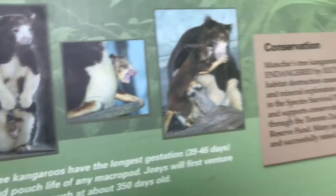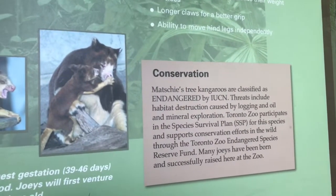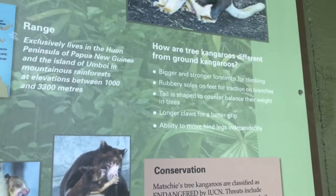How cute. And Campbell's has a flavor made out of them called marsupials. Haha, bad dad joke.